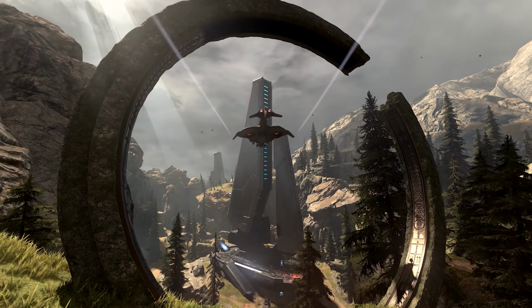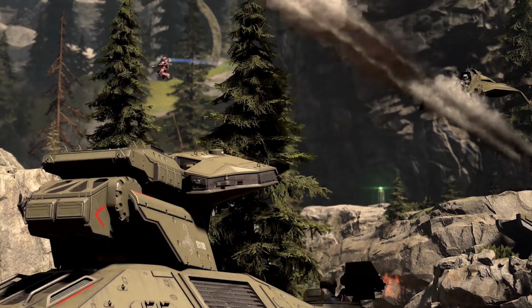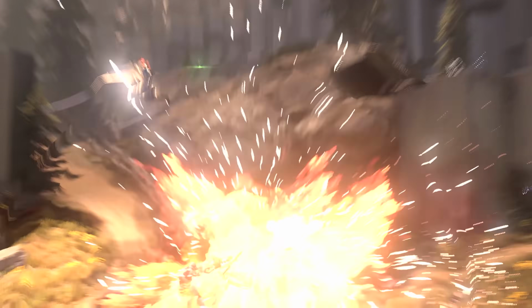Now, it wouldn't be a full Halo experience without vehicles. And it looks like Infinite will be delivering in this area too. Ghosts look fantastic in their Banished skin, as does the chopper, which finally returns.